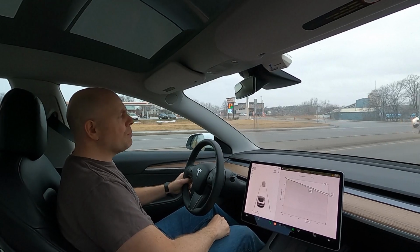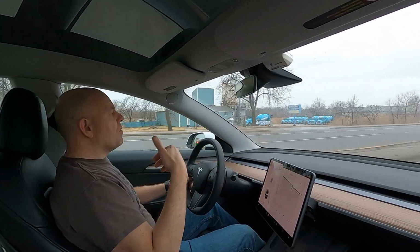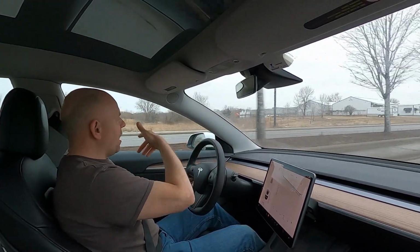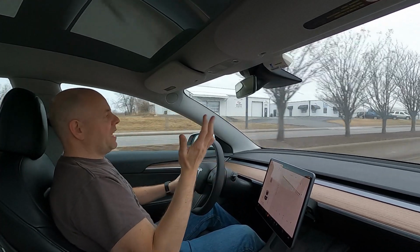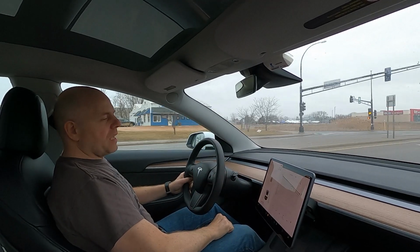So pretty interesting. On the last leg of our trip we used far more energy, and on this leg of the trip we're using far less. I'm still driving at roughly the same pace. Right now we're in a town, but on the expressway, still going anywhere from 70 to 75 miles an hour. So yeah, kind of interesting.